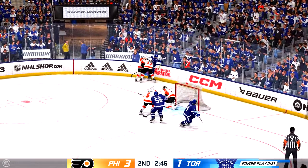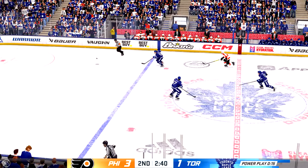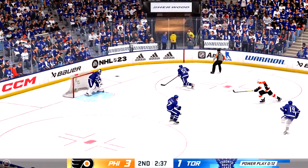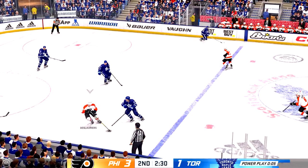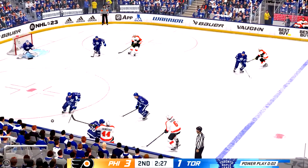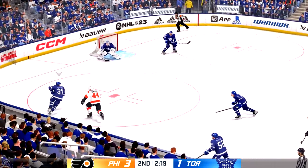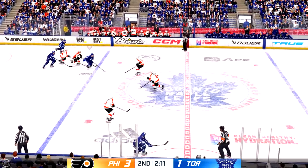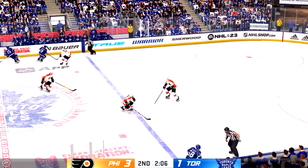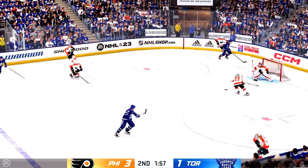Battle along the wall. Taken along the wall by McEwen. Gets it out of his own end. Locked up and ready to join the play. And now he moves it to Kerfoot. The Leafs gain possession along the wall. Philadelphia's killed the penalty. Oh, a good power play is about 20%, James. That one falls in the other 80%. They don't get it done. The power play expires. Philadelphia's got possession of the puck.